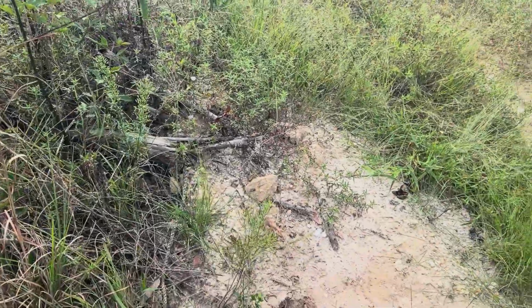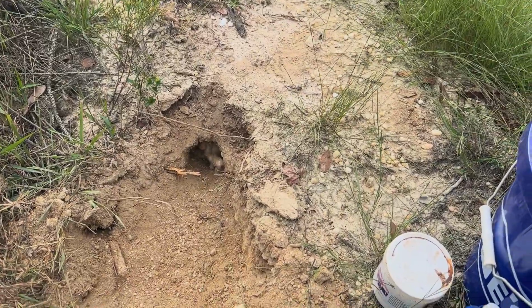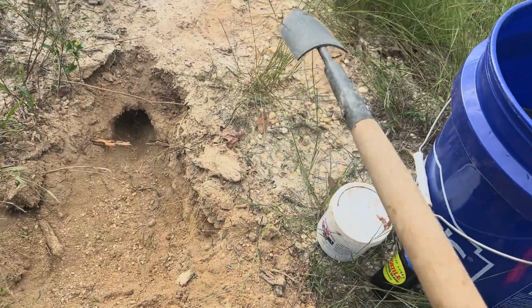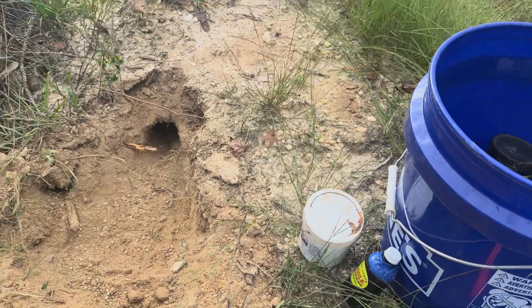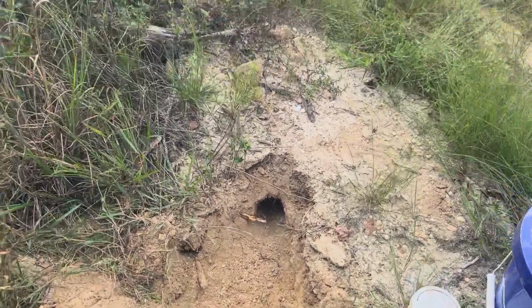Let's see if I can get it where y'all can see it. So you can see that sheep's wool in there. We're going to push it further in because I don't want them to be able to see too much standing out here. To be able to see in that hole, they're going to have to get down there and look. So there's the set, guys.